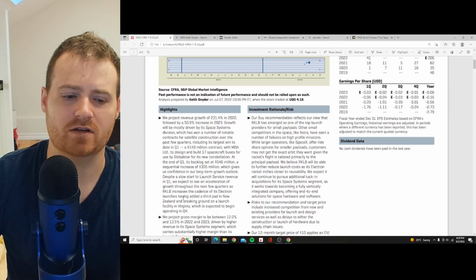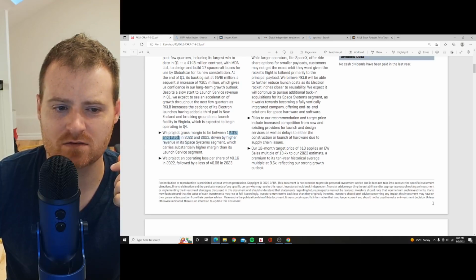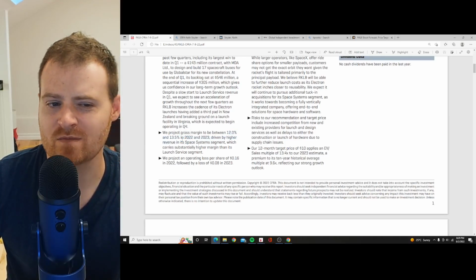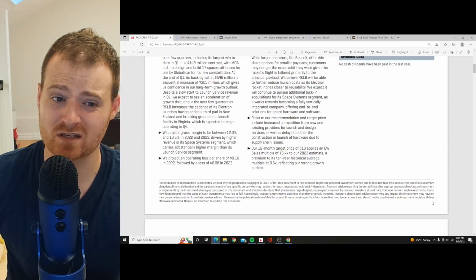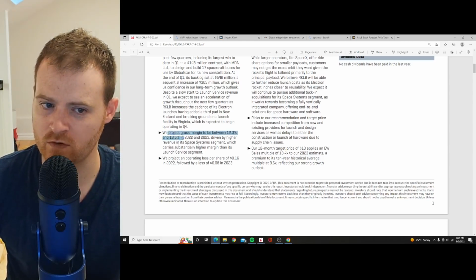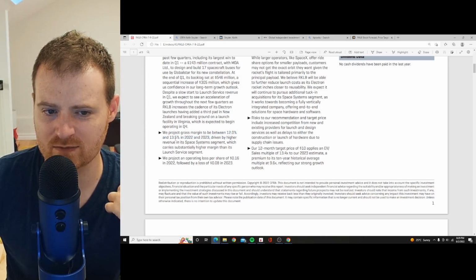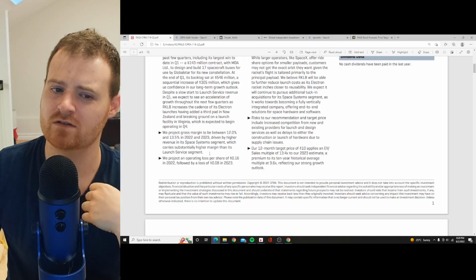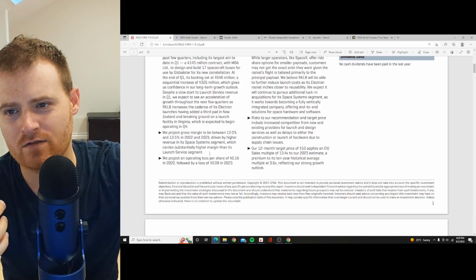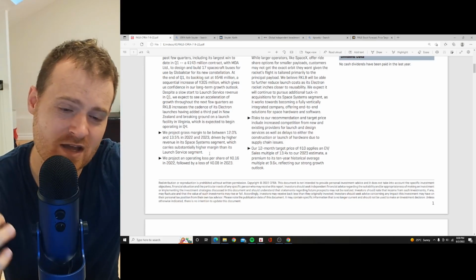Anyway, we project gross margin between 12% and 13.5%. Now, remember, this is gross, guys, so it doesn't mean they're making money here. That's before a lot of stuff. But it's good to see it going up in 2023 from 2022, driven by higher revenue in space systems, which carry substantially higher margin than its launch service segment.